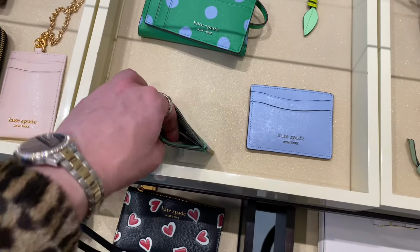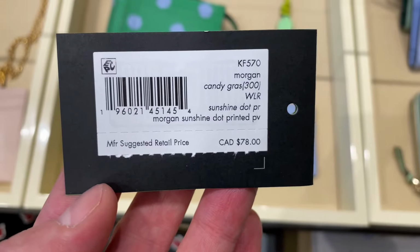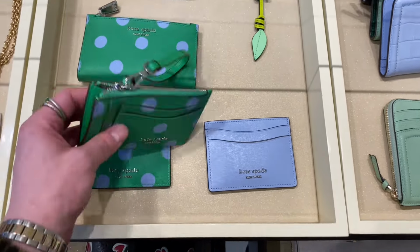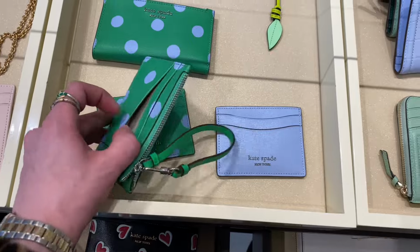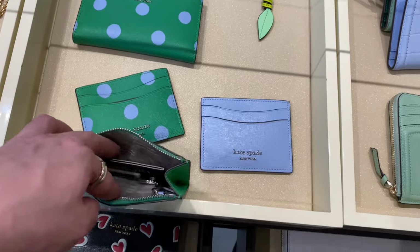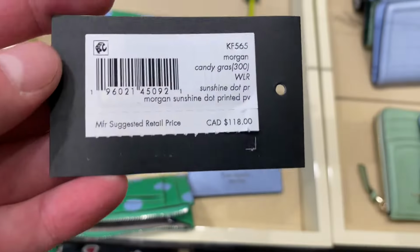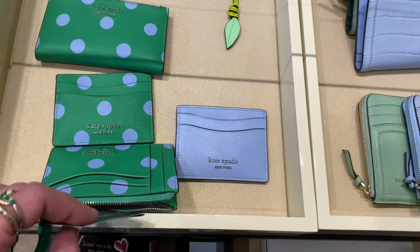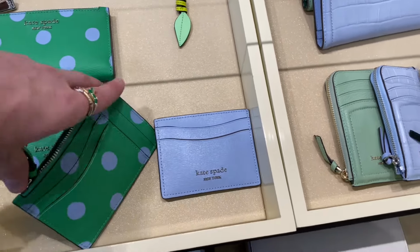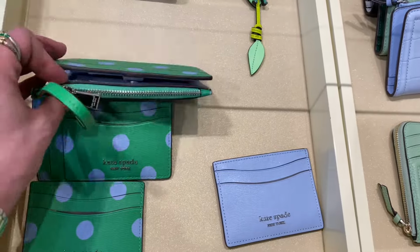Lily polka dot cross grain leather card holder. $78. Not a horrible price. And then we got a little polka dot zipped card case. Kind of has like a wristlet vibe to it. And I dropped the price tag. Butterfingers. $118. Okay. Better priced. I say there was a fair pricing. 78 and then 118. That's not bad. I know some brands would try to get away with extortion for those.